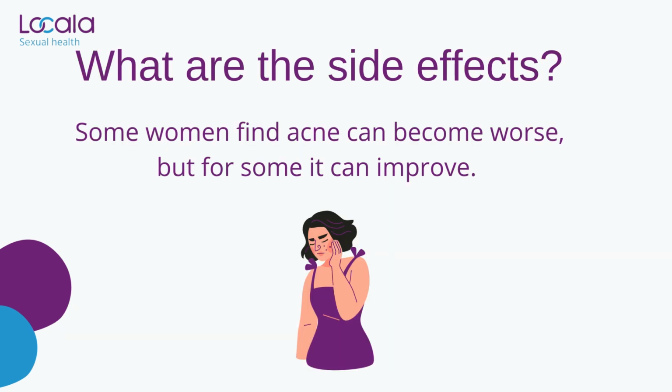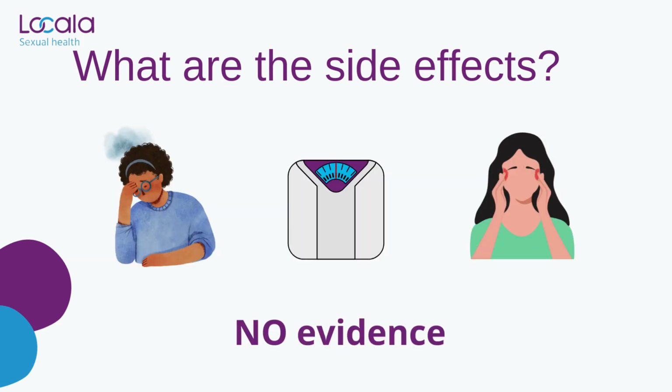Some women find acne can become worse, but for some it can improve. There's no evidence to link depression, weight gain, or headache with the implant. If you do suffer these side effects, they're normally short-lived. If they persist, you can speak to your GP or the sexual health clinic.